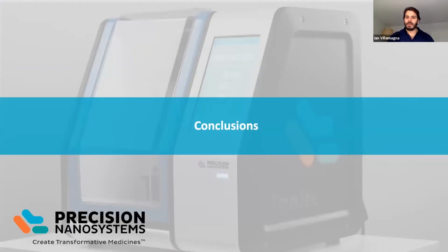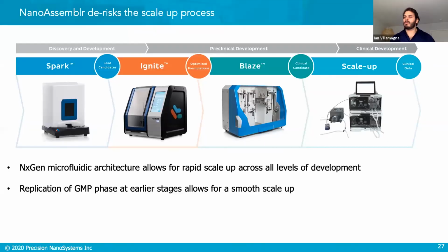And so with that, just some conclusions here. I think what this really brings us back to is that this platform, the NanoAssembler platform, and really microfluidics as a whole, is built to de-risk every next step. So doing a formulation at a laboratory scale on the Ignite de-risks that movement into the Blaze, which then de-risks that movement into the GMP system.